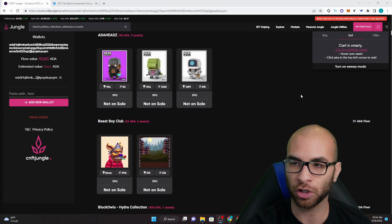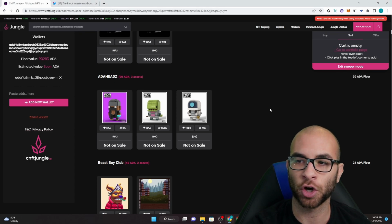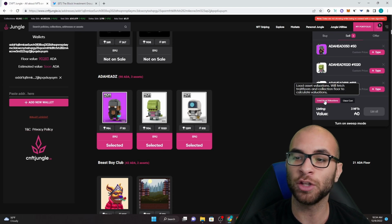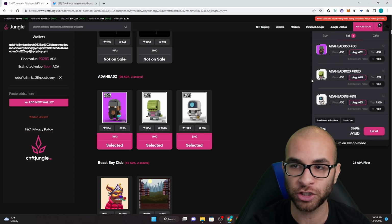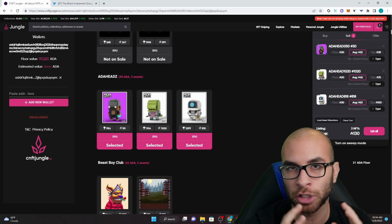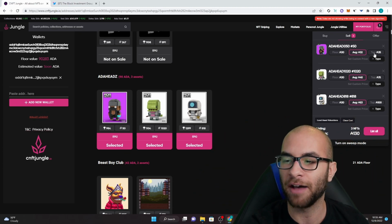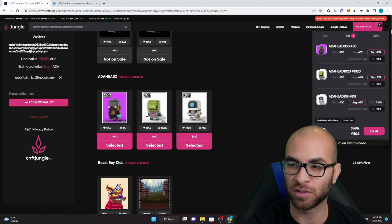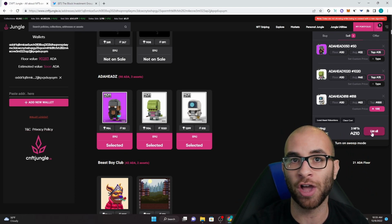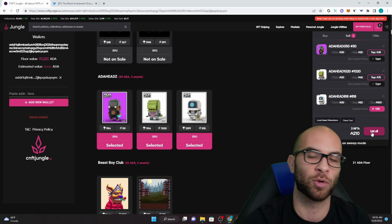Literally what you can do, guys, is you can connect your wallet, open up your cart, and you can turn on sweep mode to select different NFTs that you want to list, and then you can literally hit load asset valuation, and it's going to give you the floor for that project, the average price based on the traits that you have, and then the top or the most valuable trait that you have. And you can literally select them, guys, as well as type in an ADA amount that you would like to sell them at, and then you can list them all in one easy transaction, or at least it pops up all the transactions at one time, so it's super quick.